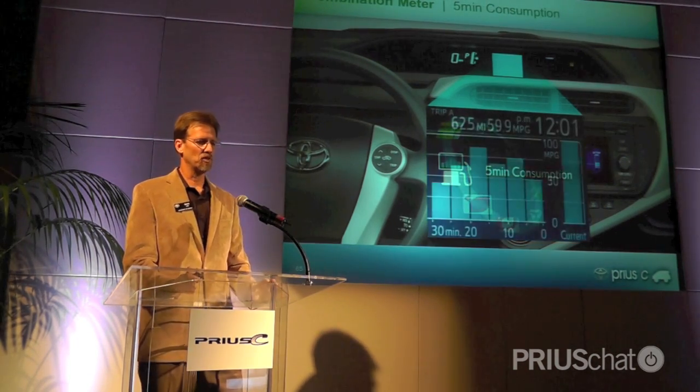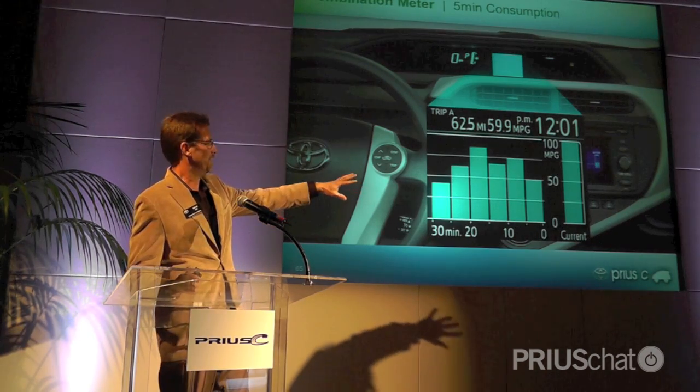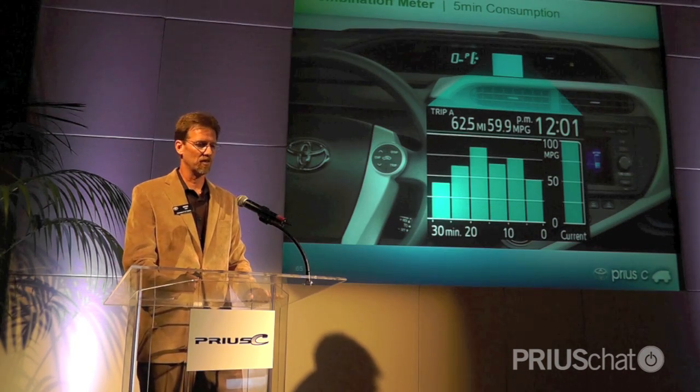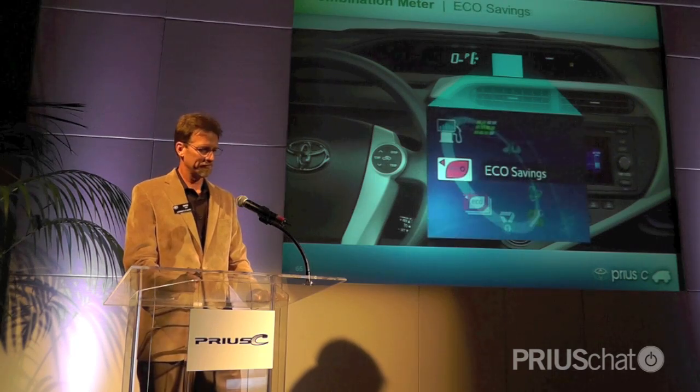And then your 5-minute consumption, this has been around a bit, of course. So on the right, you're going to see your instantaneous fuel economy and then your last 30 minutes worth of driving there and what your average has been for those 5-minute segments to also maybe help you see how you're doing in different driving conditions.